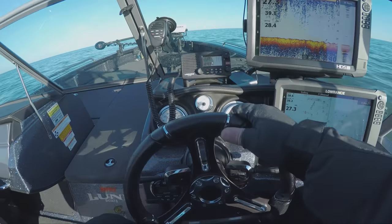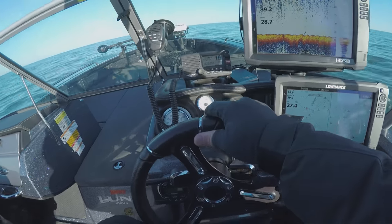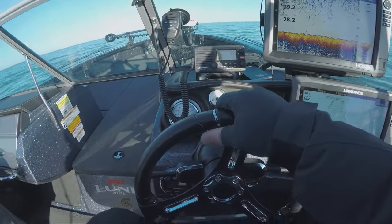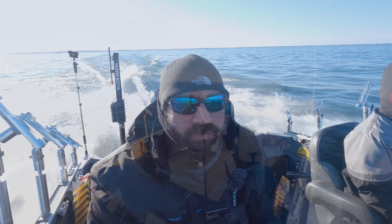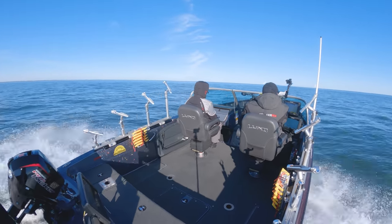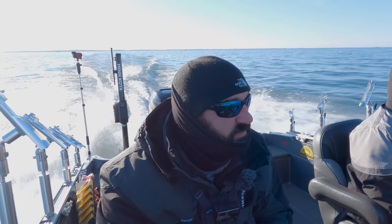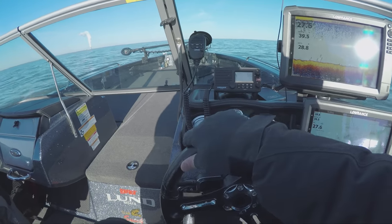Obviously you can see the water temps here. I'm getting water temps of 39 degrees. You'll see what it does when we get over towards that dirty water. I would imagine it's going to be maybe a degree or two warmer, which might attract more baitfish. I don't know, just a theory. Let's see. Starting to see a few here.